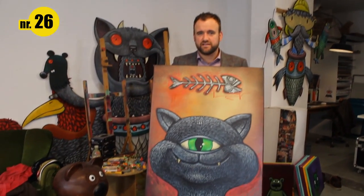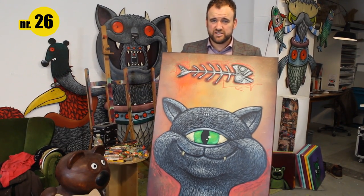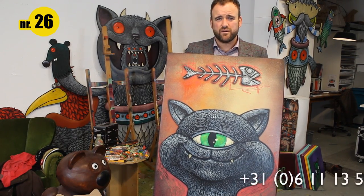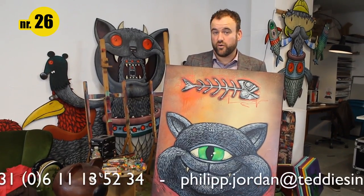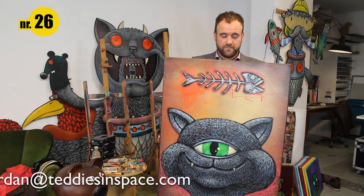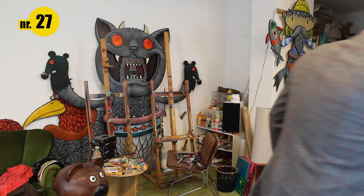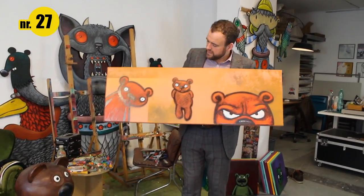Shouldn't we look at this cat and think, hey, it doesn't have a fish, it doesn't have a nose, and it just has one eye, but it can be happy. Shouldn't we be happy? Shouldn't we be more happy in our luxurious lives with two eyes and one nose and maybe a whole fish, not just some bones. So, number 26, 190 euros. Beautiful piece. And we proceed to three teddies.